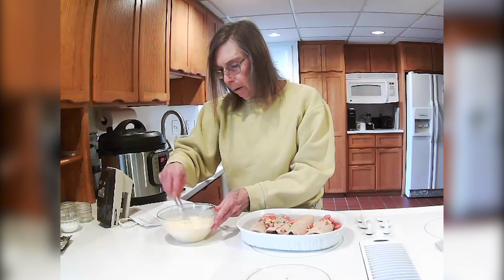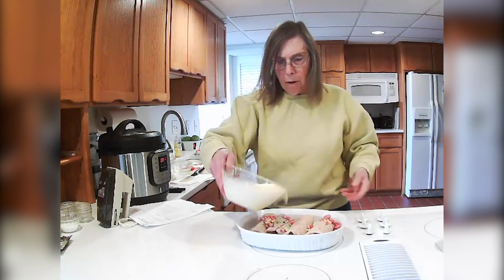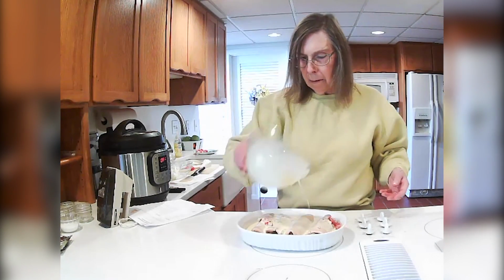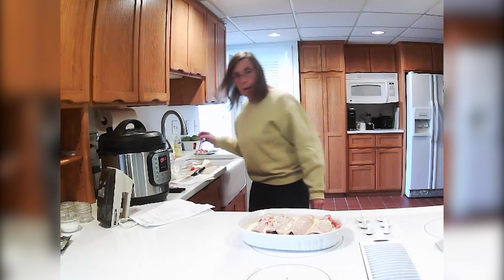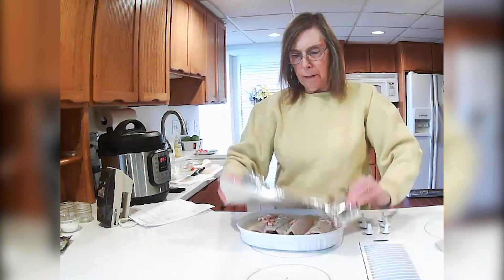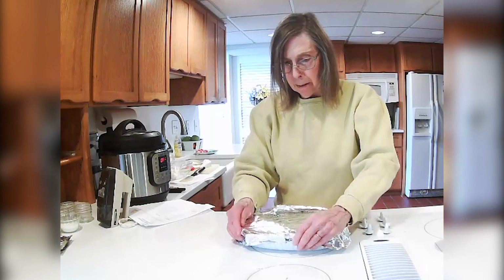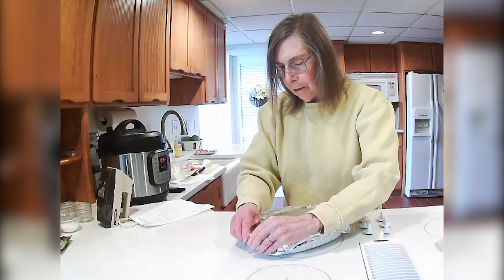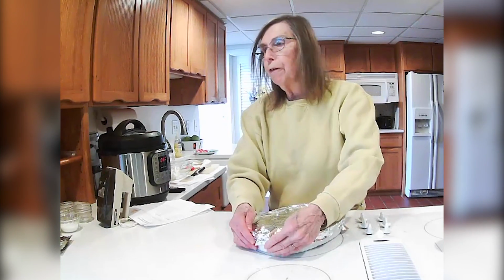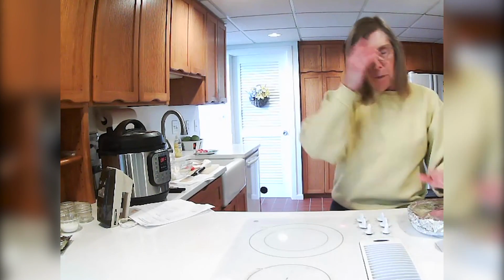This is going to be poured over the top of our enchilada casserole. And then I'll put a piece of foil on top and put it in the refrigerator overnight, or at least for 5 hours. Fasten that tight. This is going to go in the oven when we're ready to bake it at 350 for about 40 minutes. And then we'll remove the foil, put on the rest of the cheese, and bake it just a few minutes until the cheese is finished.